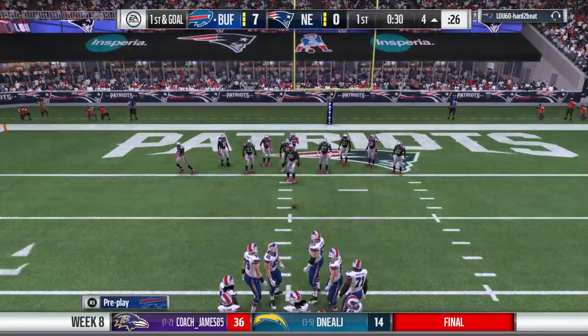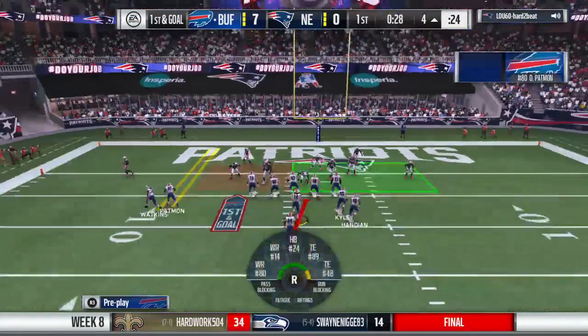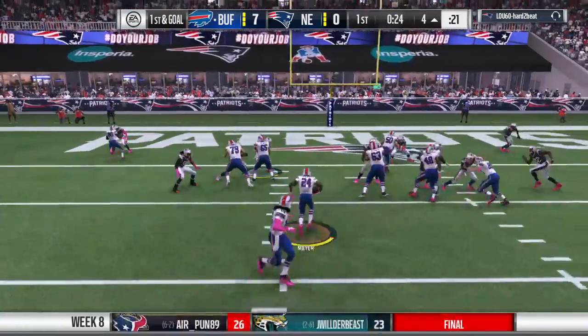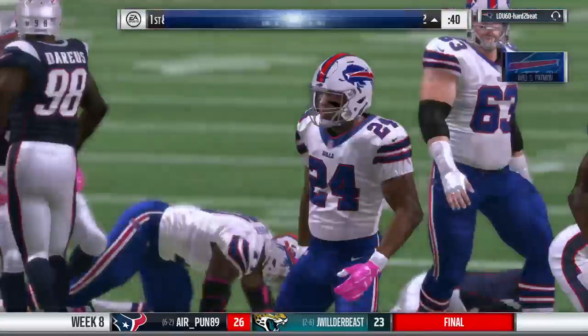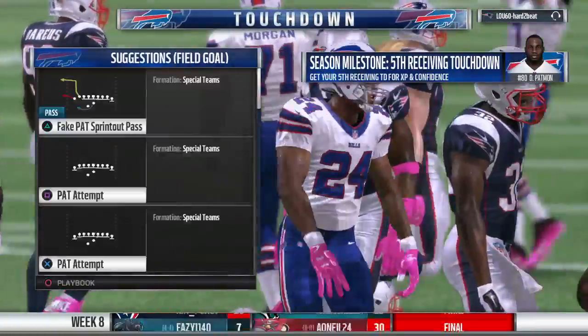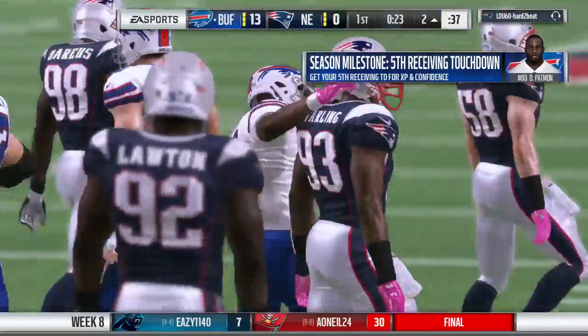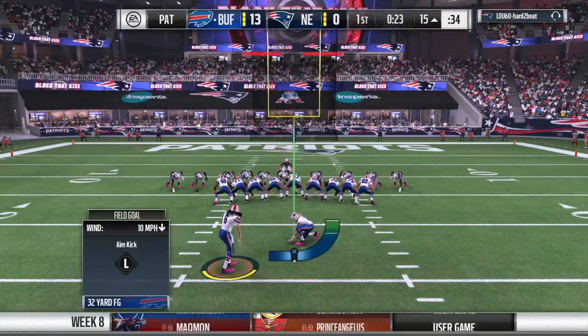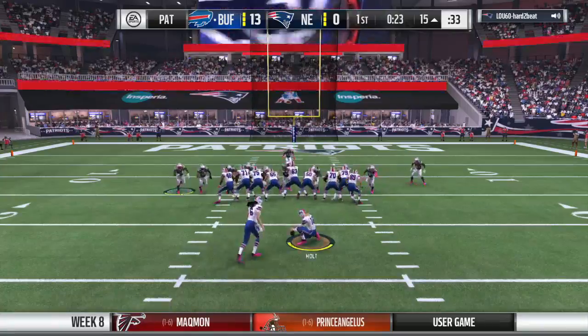And the offense readies for play number 10 of this series. And the offense inside the 5 here. And he takes it in across the chalk for a Bills touchdown. A great play there. His 11th touchdown of the year. And the Bills will extend their lead.